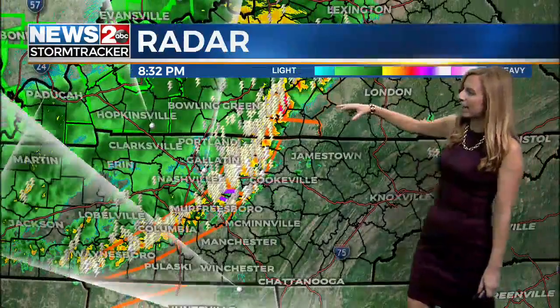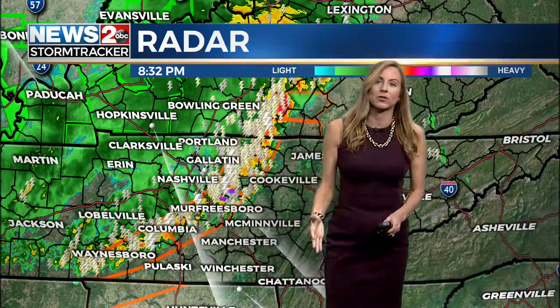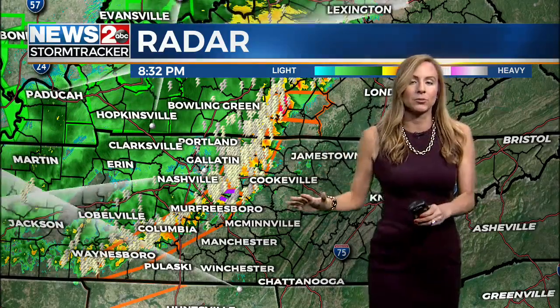And then we also have, as you notice, this entire line lit up, basically from southern Kentucky all the way down to Waynesboro. Don't want to forget about you folks down to the south and west. You're all still dealing with those strong, damaging winds, lightning, hail, and all of this is moving to the south and east at about 40 miles an hour.